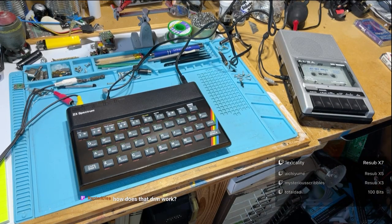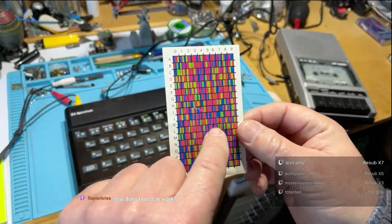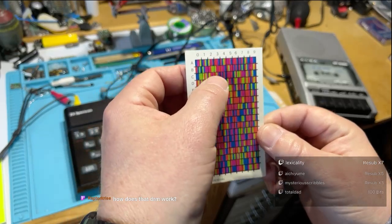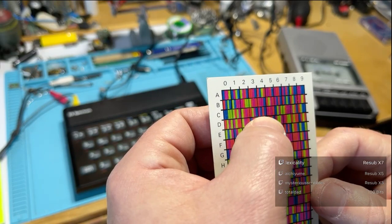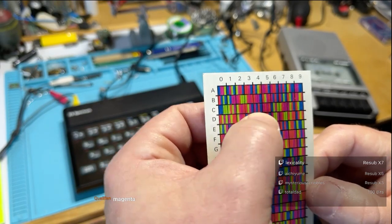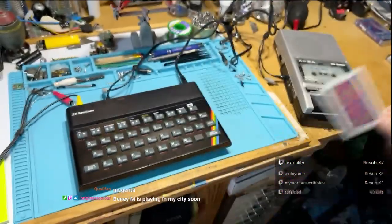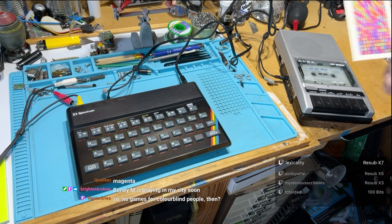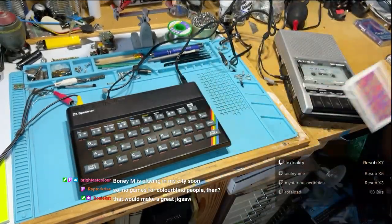Well, what happens is when the game loads, assuming the game loads, it will give you a grid reference and ask you to input these colours. It would say like, what's the grid reference for C4? And you'd have to go blue, red, blue, red. Quail fan says magenta. Magenta, yeah, magenta. What a lovely name and a nice colour. Brighter Scholar says, Boney M is playing in my city soon. No way, Boney M is still around. Raptor Cries says, so no games for colourblind people then. Yeah, there was a stink about this when it first came out. Rosie Cat says that would make a great jigsaw.